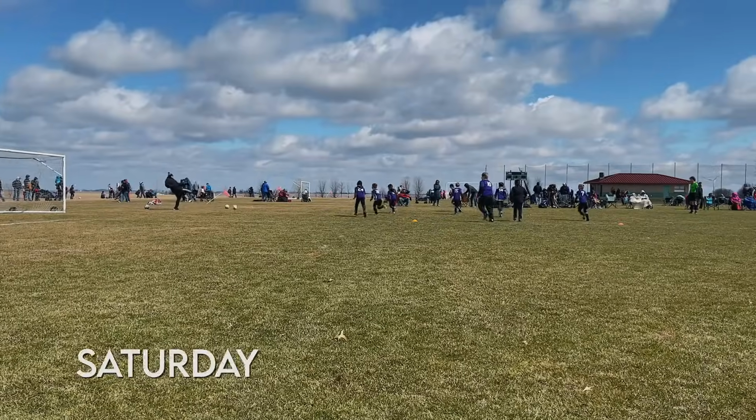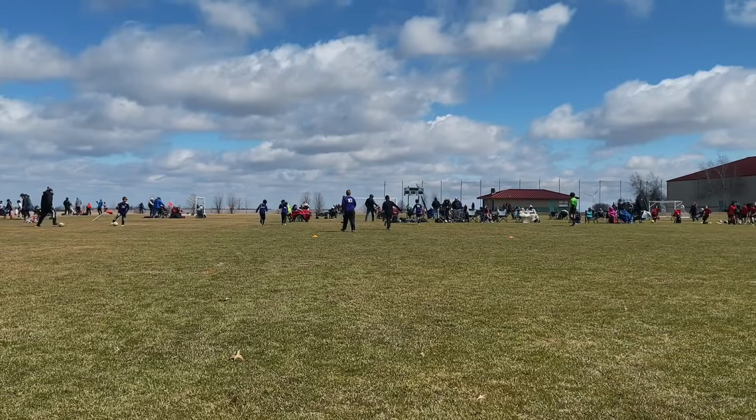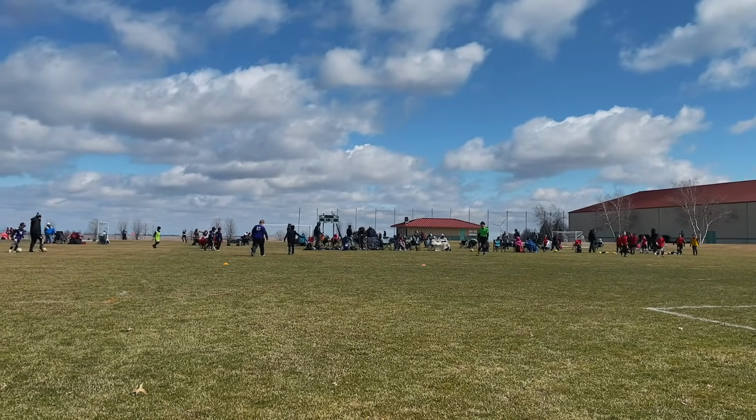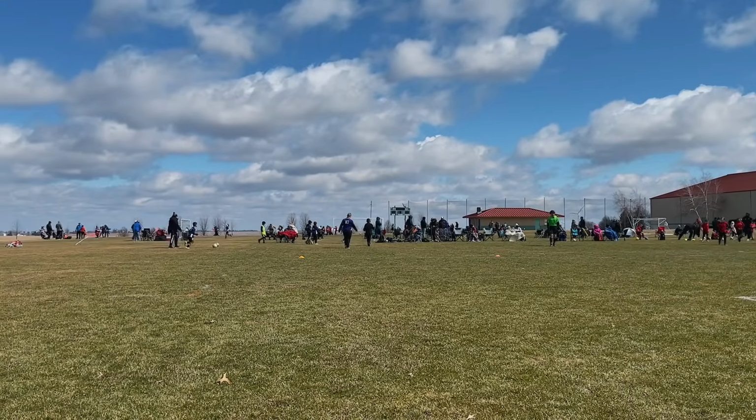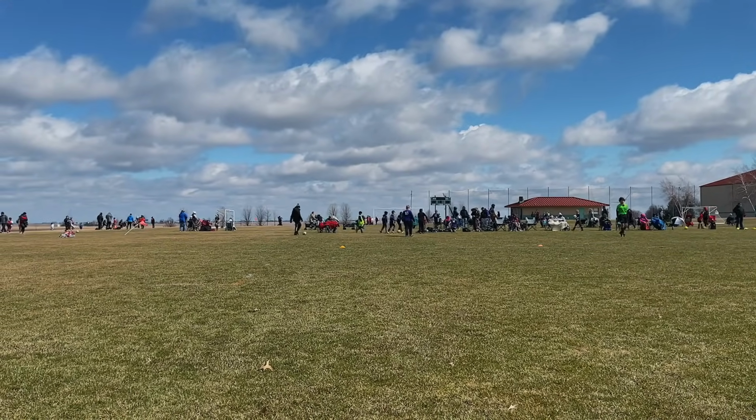Okay, so here is some footage from the soccer tournament that we went to on Saturday. It doesn't look like it in this picture because it's sunny out, but for most of the day it was cold and rainy. It was probably about 40 degrees with a wind of 20 miles per hour, and Adam and I were freezing, but Connor had 3 games and he and his team did really well.